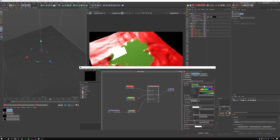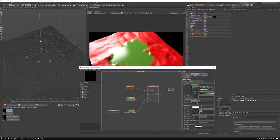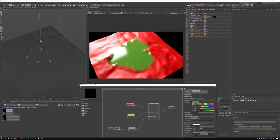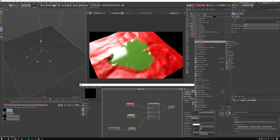You can change the black and white values and remap them to affect different attributes in different nodes throughout the entire Redshift shader graph. So it doesn't just have to be materials, it can be all sorts of attributes. So that hopefully gives you some level of overview.